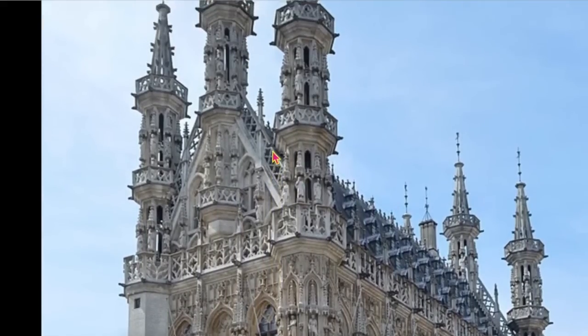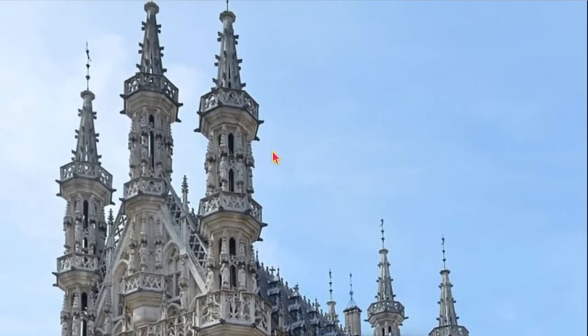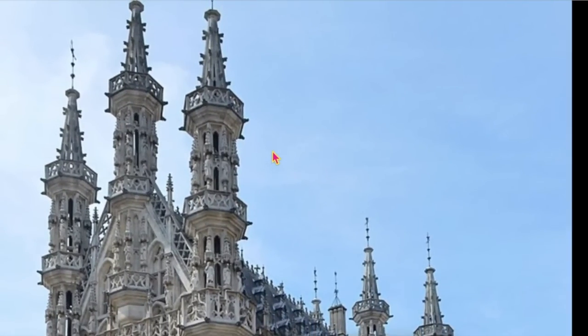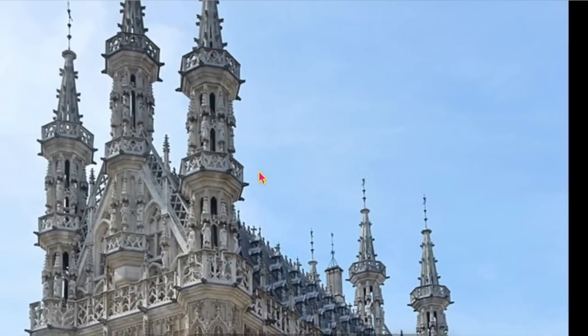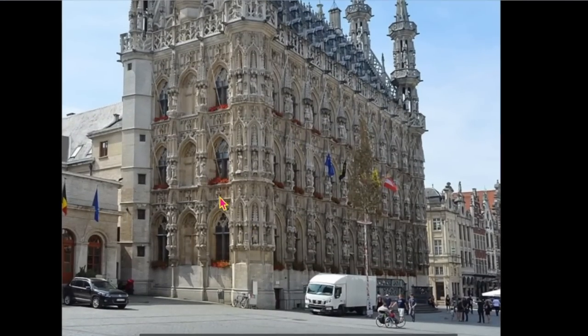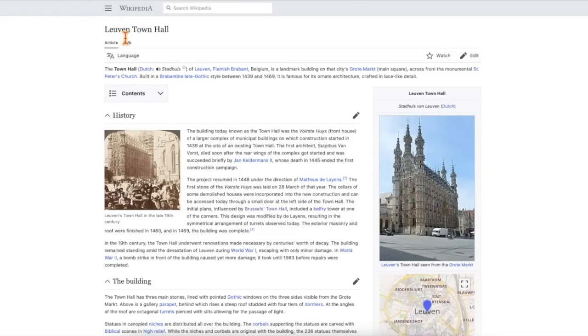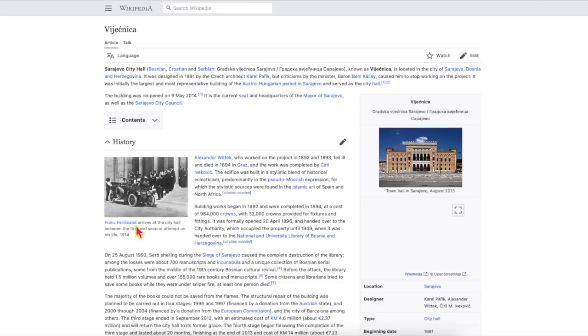Here we go. What kind of people? What kind of purpose? I mean, no doubt this is teched out to the T. If you don't see tech here, and it's not religious, wow. Just wow. Really exciting. The Leuven Town Hall, built between 1439 and 1469. Why? Let's go to Bosnia.